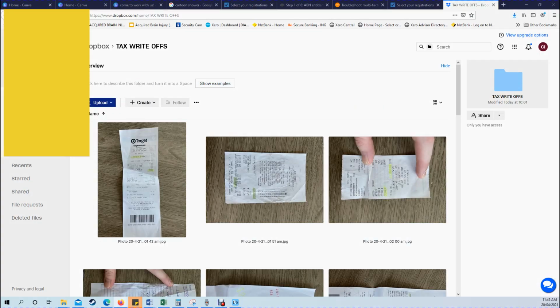So if you don't have an accountant that continually does it throughout the year for you, at the end of the financial year, you can add up all of your tax write-offs, add them all up, and that is your deduction. So this is what my Dropbox account looks like.